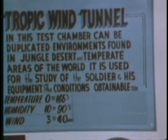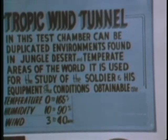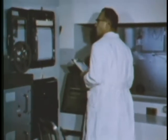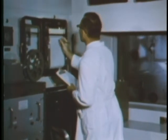Even wind velocities of up to 40 miles an hour can be simulated, all for the purpose of pitting new products against one of the soldier's oldest enemies, the weather. Only when Natick items have successfully withstood all the environmental tests that scientists can throw at them are they ready for use in the field by the fighting man.